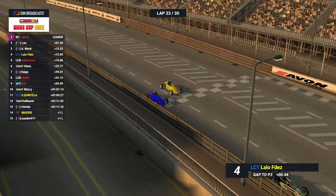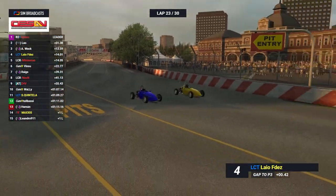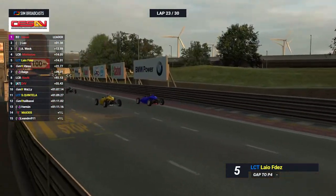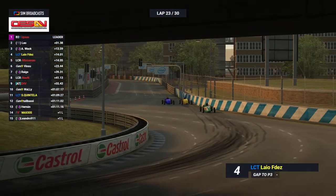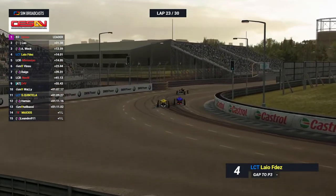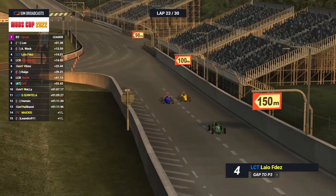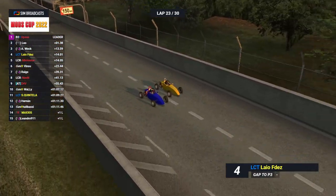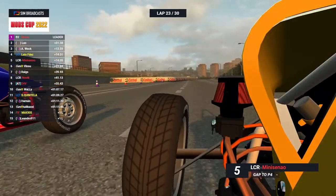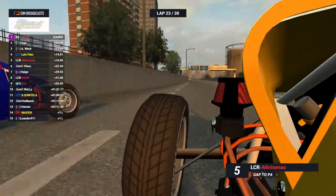Hernan's going for a move further back, but we're going to stick with this as they head on to lap 23. The battle for the podium. Well, this is currently the battle for one step off the podium, but either of these two need to find some pace and catch up to Vec, who isn't really getting away, even though these two are fighting. Oh, Minissenau got so good an exit that it's probably hurting him more than if he had a bad exit and then got a draft and had an overspeed on the straight.